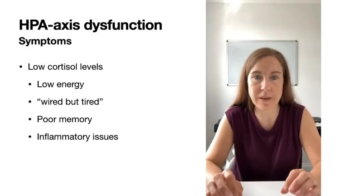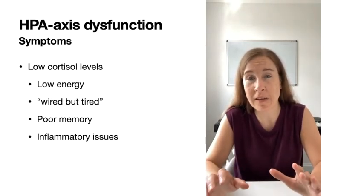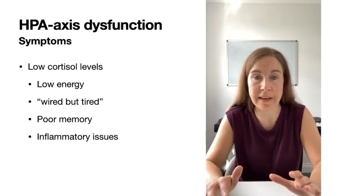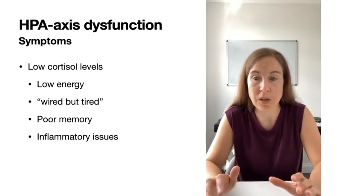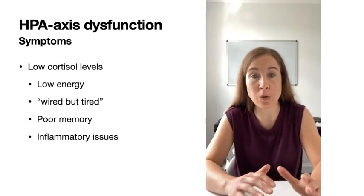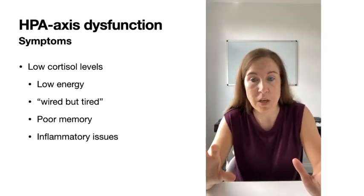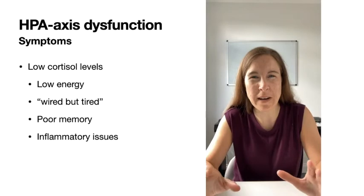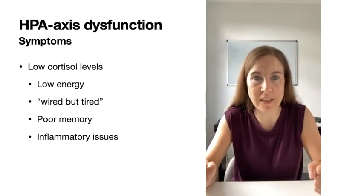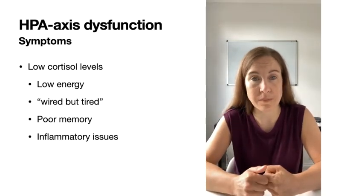Because of the negative feedback loop not working as effectively, i.e. higher levels of cortisol switching off or turning down that HPA-axis, the stress response remains switched on for longer and at higher levels than someone whose cortisol will naturally increase and calm down that stress response. This can leave you feeling that wired but tired sensation, so essentially feeling stressed and on edge, like you need to do something but not having the energy to do it.